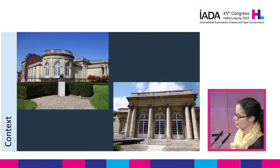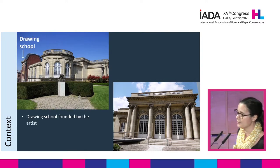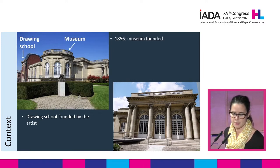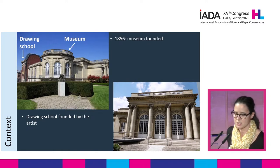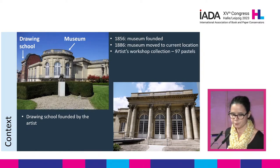Here is Saint-Quentin, and you have on this side the actual drawing school, which still exists and was founded, as I said, by the artist. In 1856, a first museum around his collection, his artworks, was founded, and it actually moved only in 1886 to the location you see now.